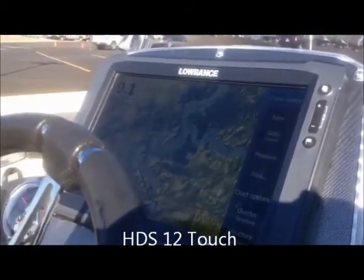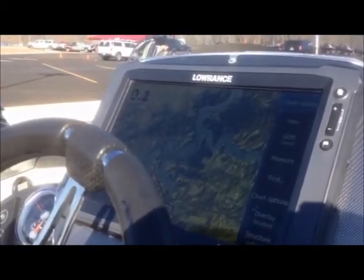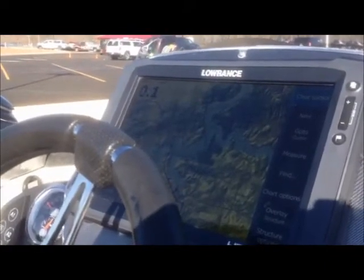The Lowrance HDS 12 Touch, awesome unit, in a new 2013 Ranger Z520C.